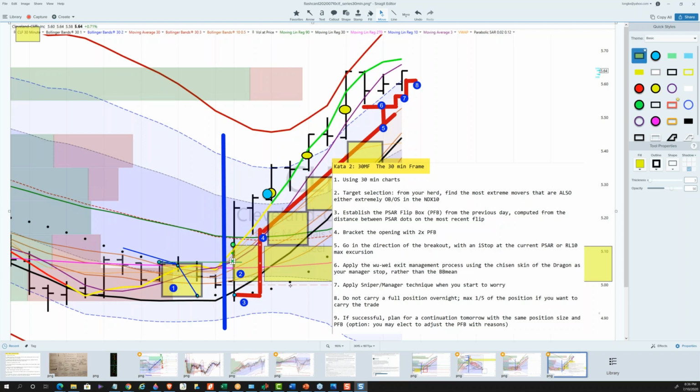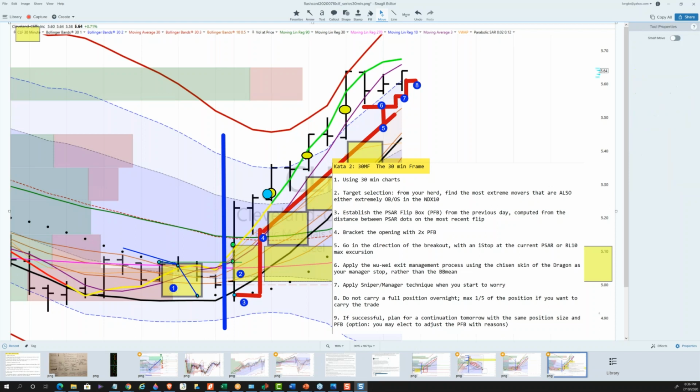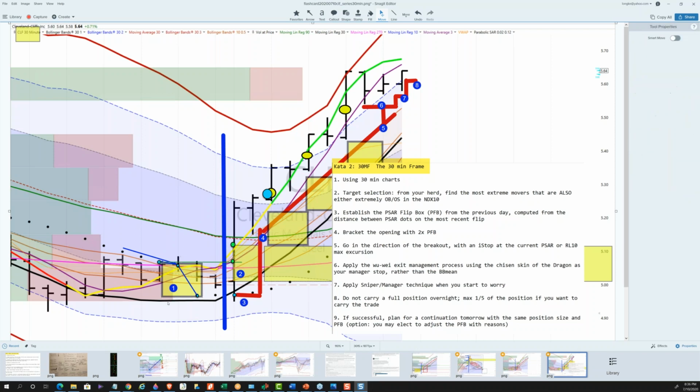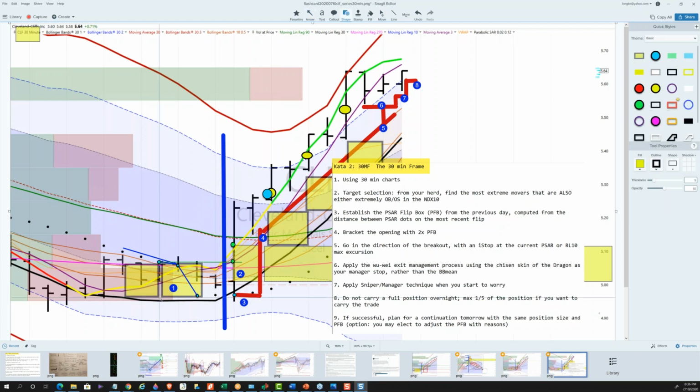Bracket the opening with that PFB in either direction. So you can see that. Come on, Kenneth. So just for clarity, I'm not showing that one, but that's what you got.